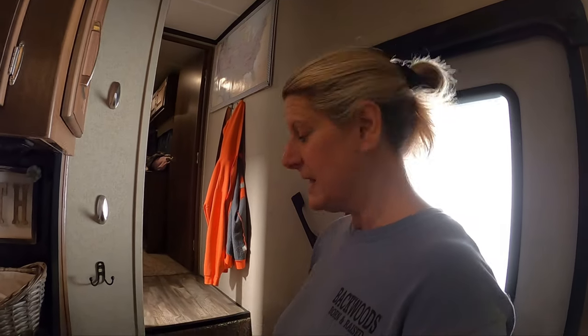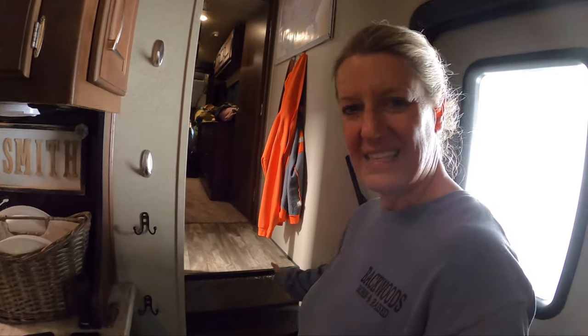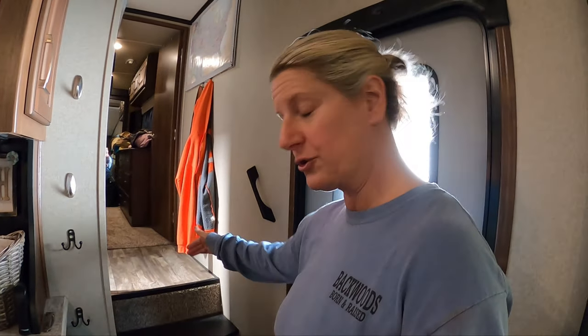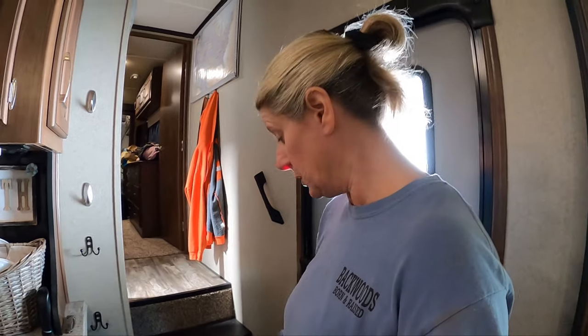Now, we haven't fixed this, but a lot of people have. For whatever reason, the steps going up to the bedroom are a really tall step, and a lot of people fall down them and fall up them. Veils fell down them. I've fallen up them, hurt my toe. So a lot of people have changed these steps out to make it 3 steps instead of 2. We haven't done that upgrade, but that's something you might want to know.